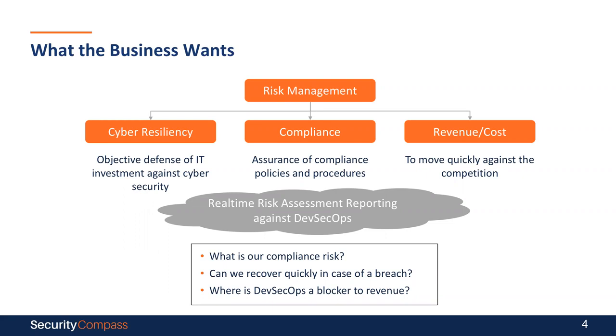Are we, in fact, moving quickly against the competition? And you can already see that even within each of these three realms, we are looking at the natural tension that exists between speed and security, and how do we bring these two together. Ultimately, in this gray cloud that we've got, what we want from DevSecOps is real-time risk assessment reporting against the activities that are happening at the program and project levels. Questions, for example: what is our compliance risk? Can we recover quickly? Is DevSecOps being a blocker to revenue generation, for example? And there will be trade-offs across each of these.